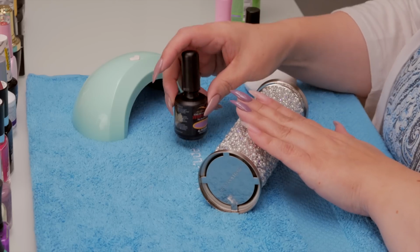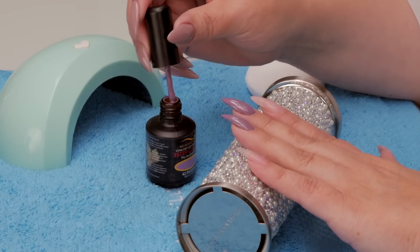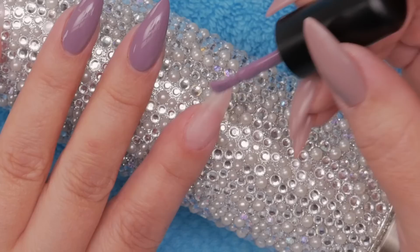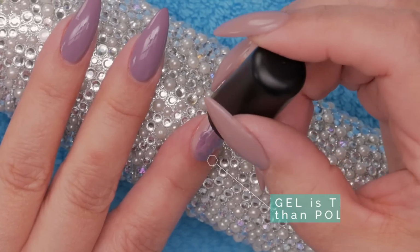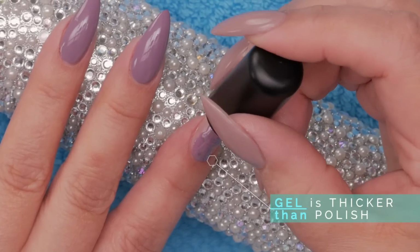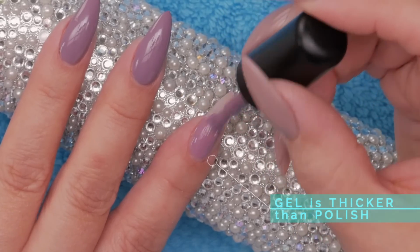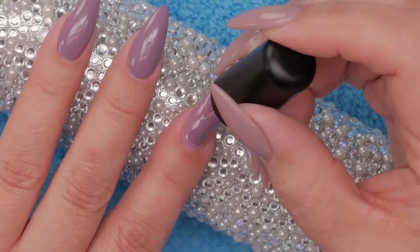Okay, so here is this color that I just put on in the gel. And I can see here that the brush is also very nice. I love working with this brush. I don't like a big fat brush. It makes it very hard to put it on. Gel is thicker in consistency. With nail polish, you don't want to take too much time because it is wanting to dry right away.